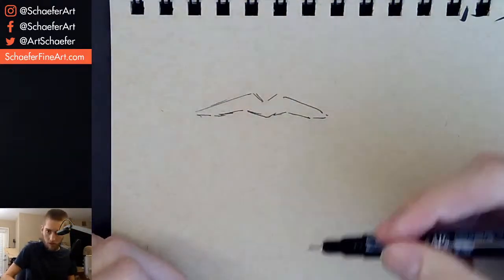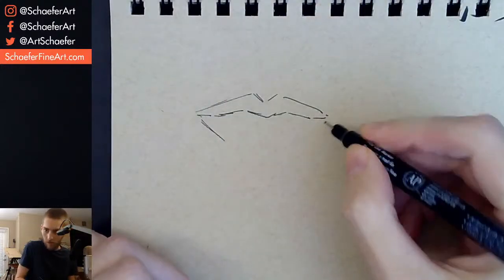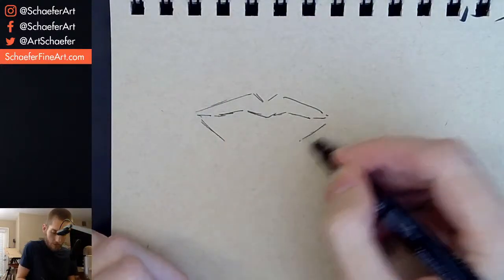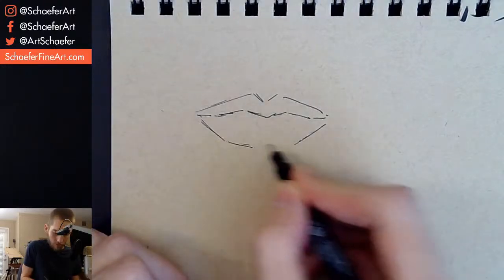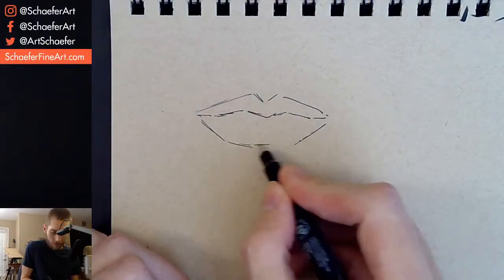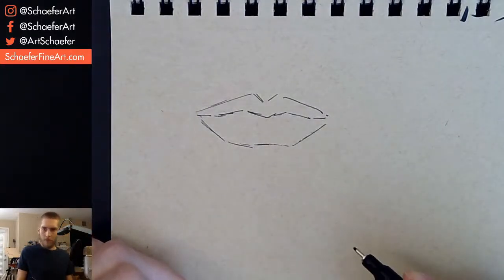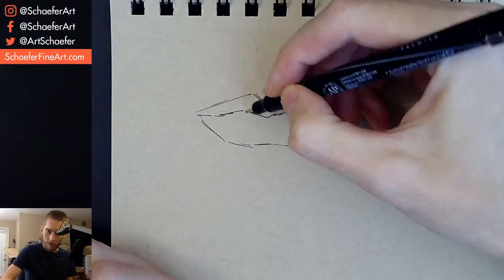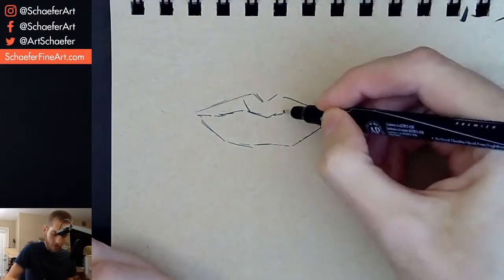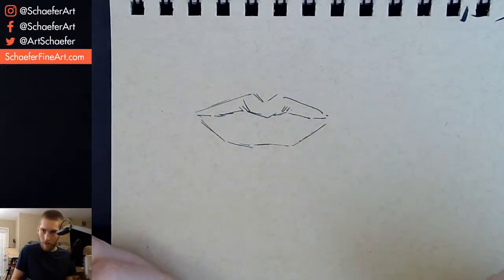I'm just getting warmed up, folks, so hopefully we'll get better here as it goes on. But I'm just trying to simply break it down. Like I said, you probably wouldn't normally outline it like this. If you're doing a drawing, it's mostly shading. But he also has the planes. If we look at how these planes are turning.